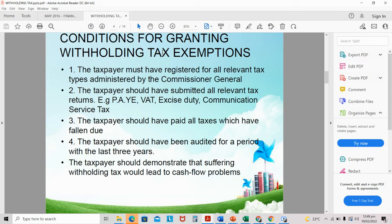But before you can be exempted from withholding tax, there are certain conditions that you have to meet. The whole idea is for people to be tax compliant, to pay their tax and all that. So if you are tax compliant, you pay your tax, you file your tax returns, you do everything, everything is on point, then you are likely to be granted withholding tax exemption. So let's look at the conditions.